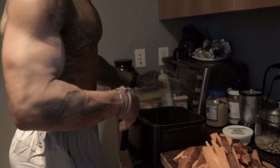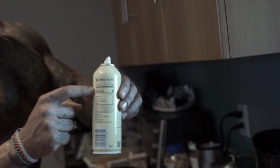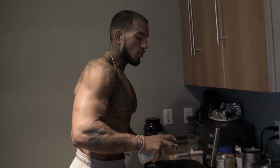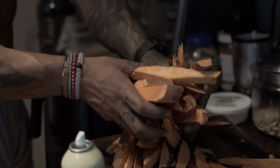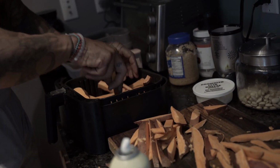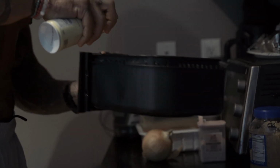Now we got our air fryer. We use coconut oil. Coconut oil is very good for you guys to use when cooking. As you guys can see, the calories and everything is 0, so it's very healthy for you guys to cook. So we're gonna spray the pan, and then we're just gonna grab all the sweet potatoes. Like I said, I probably cooked more than I should have, but it's okay. We're gonna stuff them in there. Spray sweet potatoes, spray some coconut oil, make sure we get them all in there.